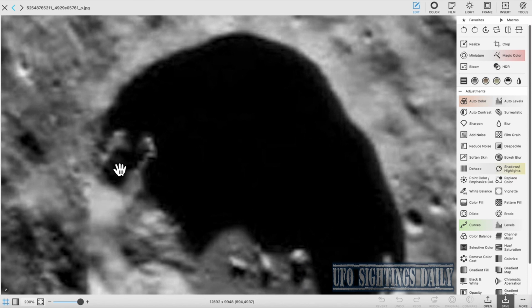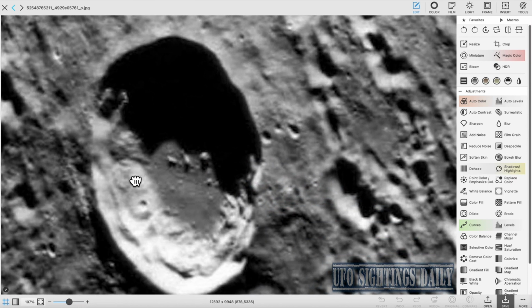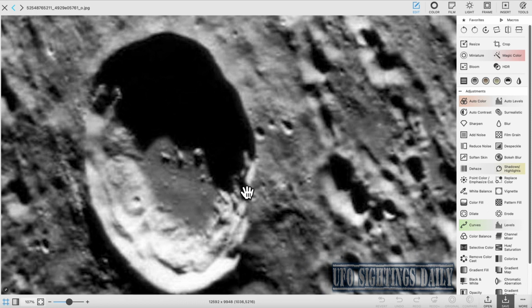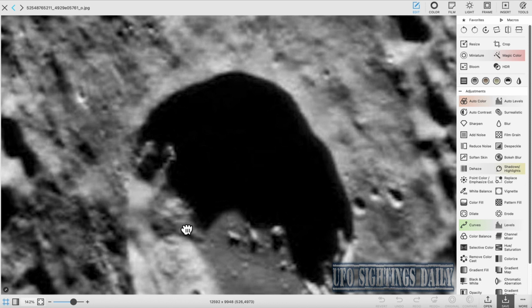They are huge and they're very tall. How tall are they? Well, let's give you this. That crater is, I'm estimating, 7 kilometers across and about 2 to 2.5 kilometers deep. These structures right here are each about 1 kilometer tall. One kilometer tall structures, these two structures in the craters.